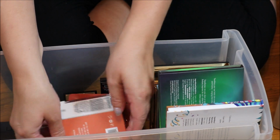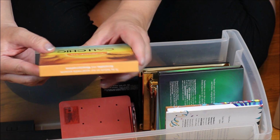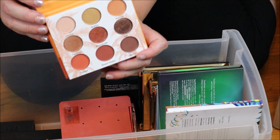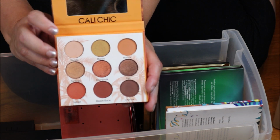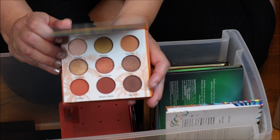Next up is this one here. This is Beauty Creations Cali Chic palettes. And here is what that looks like. It almost kind of looks like it would be a Colourpop palette. I haven't used this palette much. I think I am going to pass this one along.